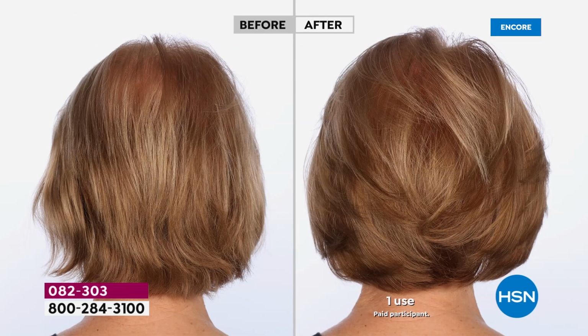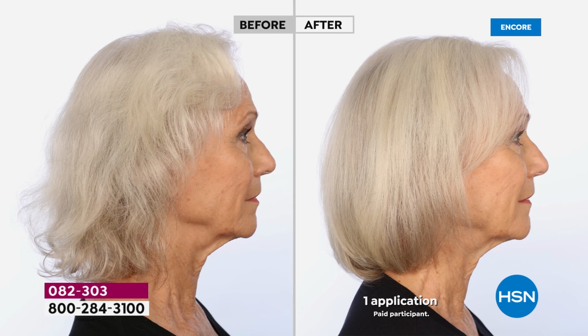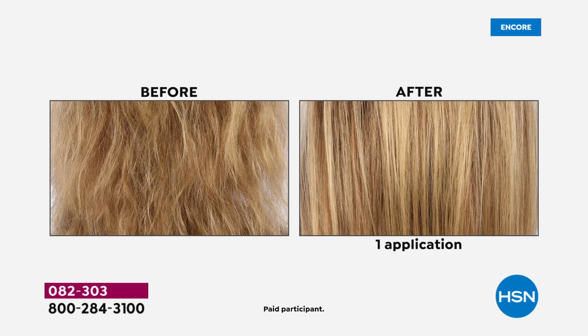Well, seeing is believing, and this is 100 seconds later, literally in 2 minutes in your shower. This waterless formulation means higher concentrations of the best ingredients for overall health, not only of your hair, but of your scalp.